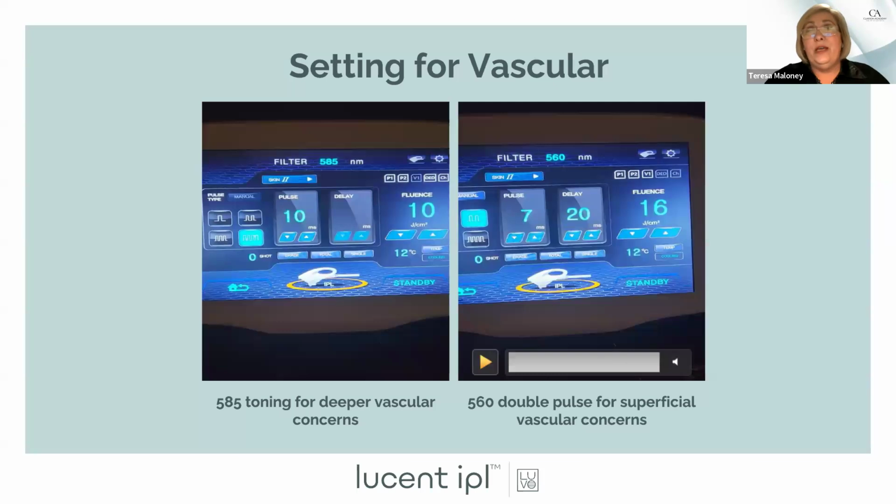You also have a V1 setting on here that does mild to severe of skin types 1 to 3 that you can also choose from. Those are great parameters, but this is a go-to parameter that you can use when you're treating for vascular.